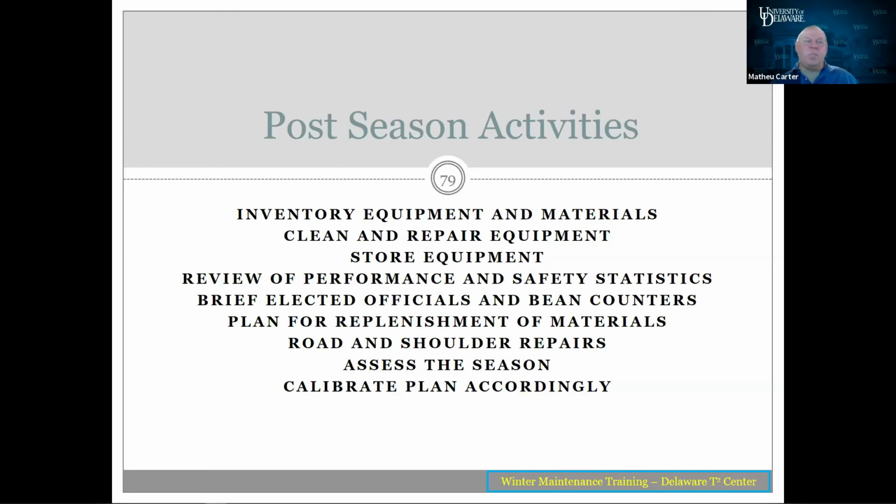There's a couple of things, most of these we're going to drill deeper into, right? So the between-storm stuff are things that we're going to do to make sure we're ready for the next storm, and that we've cleaned some stuff up a little bit, right? Taking care of the real critical safety issues and things like that.